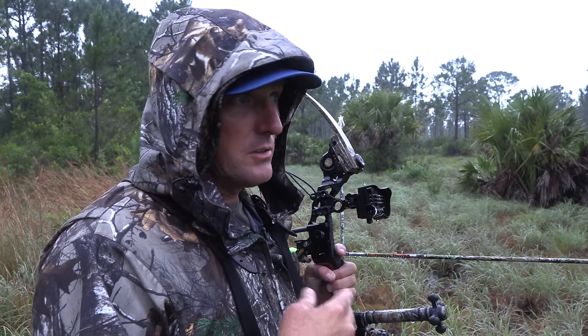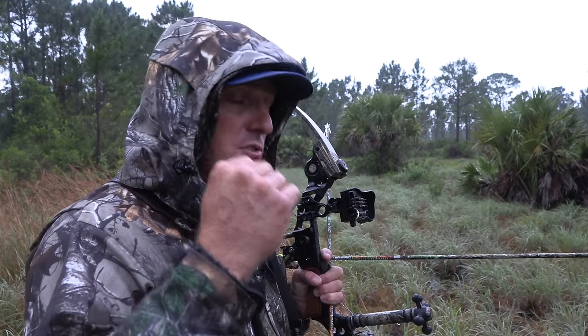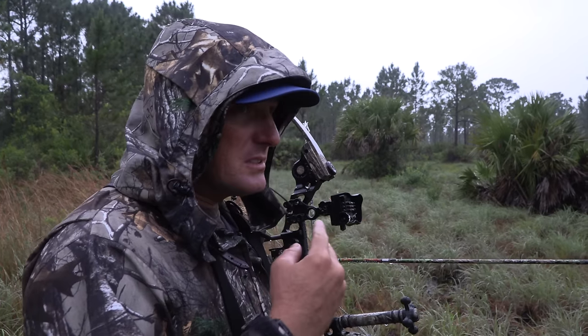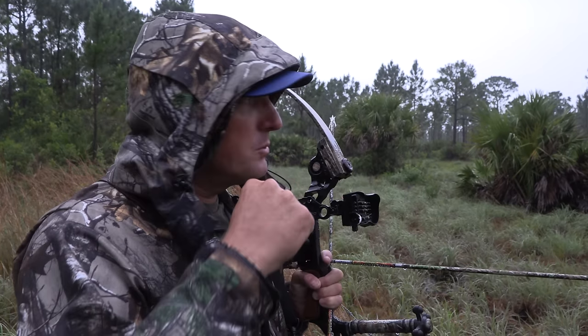You see us hunting on this ranch, these aren't penned up hogs. These are straight up wild hogs, and they live with their nose. You can sneak up on them, but if they smell you, it's over with.